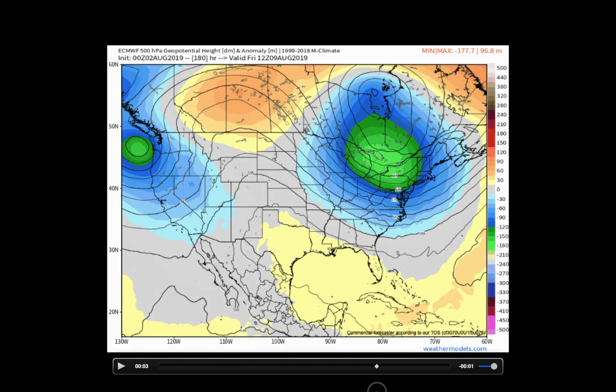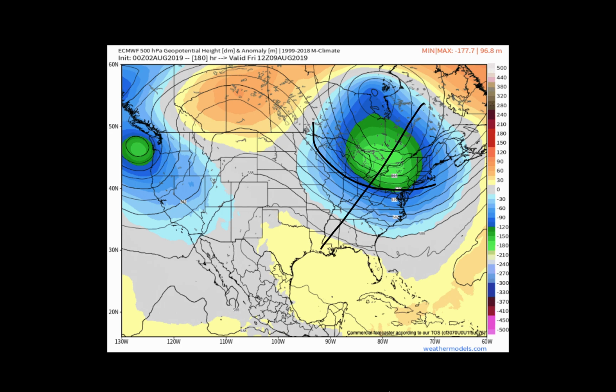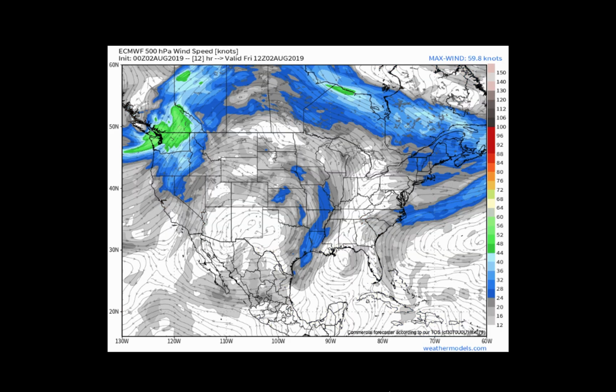But then as we take this out into late next week, again, you can see this amplified trough over the eastern United States, and that, again, keeps a reinforcing shot of some cooler and milder air pumping into the Corn Belt, with the ridge being forced off to the west just a little bit, keeping the warmer temperatures off to the west. So we take a look at the actual flow within there at 500 millibars.